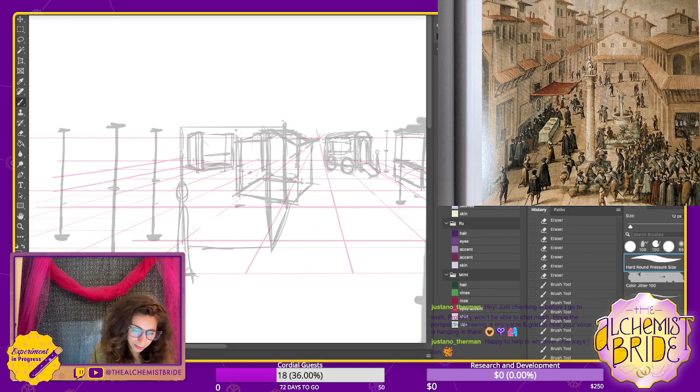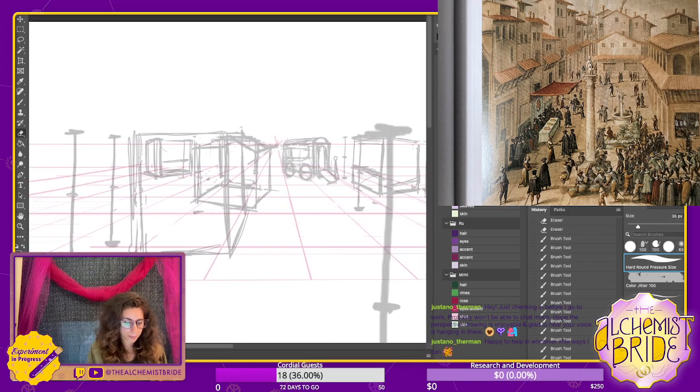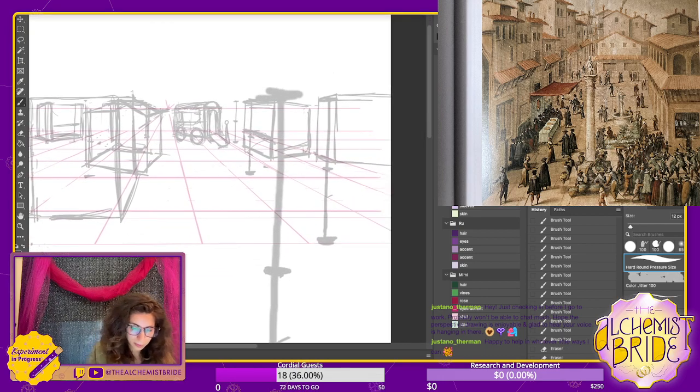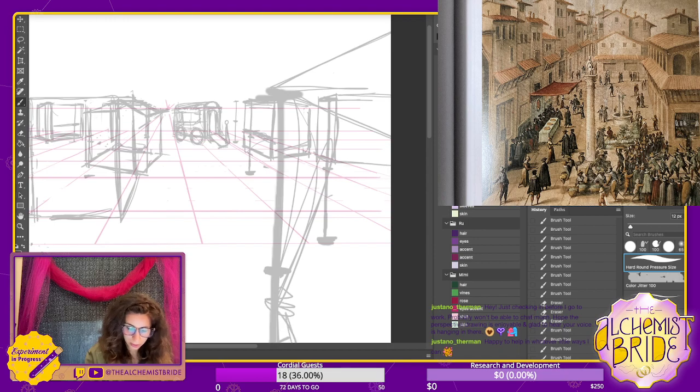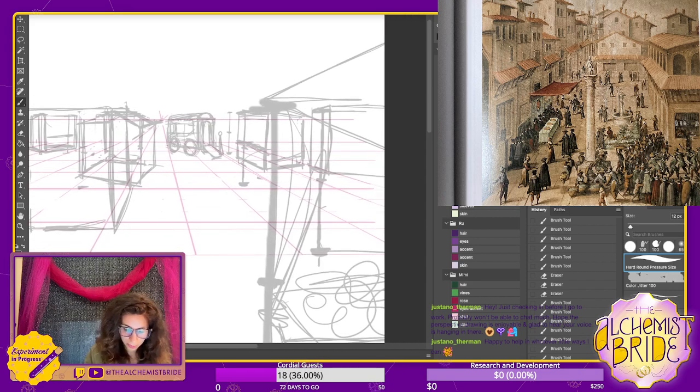Place this stuff. This could be something tied up. Maybe we're seeing something, stuff that's on the table here for that depth. There's sort of tables and basket type things here.